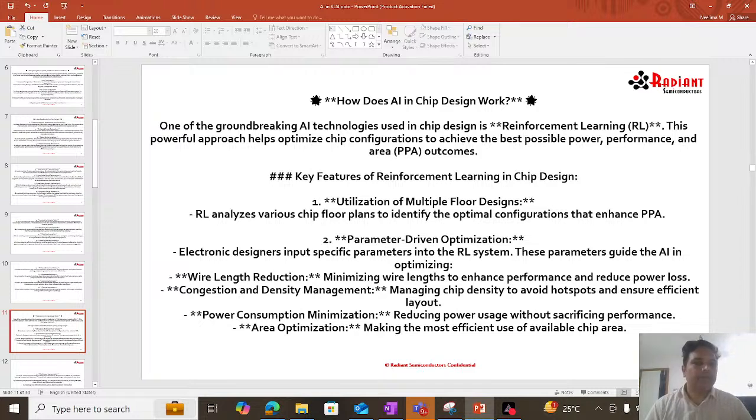Now, parameter driven optimization. Electronic designers input specific parameters into the reinforcement learning system. If the user has specific parameters that need to be met for their design, we have the provision to give them as input to the reinforcement learning engine, where these parameters guide the artificial intelligence in optimizing. So the artificial intelligence will focus more on these specific parameters given by the user. Let's see how parameter driven optimization helps us reduce different metrics in the program.